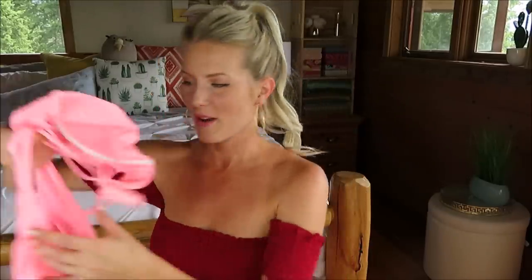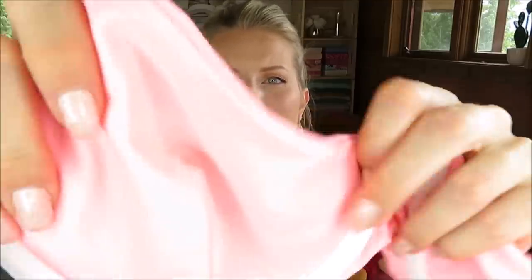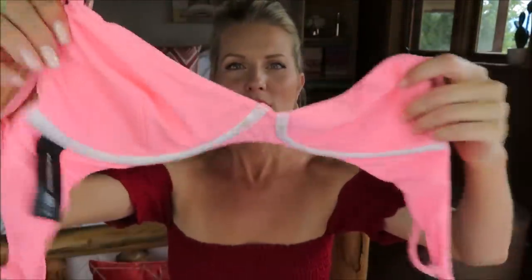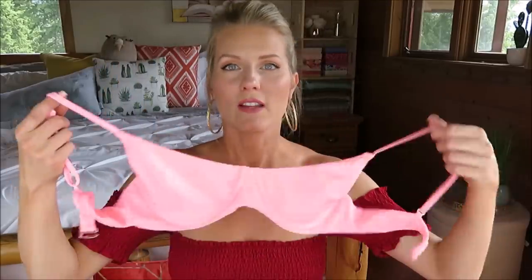Anyway. So the first swimsuit that I'm going to show you guys is this really adorable pink bikini. I'm not sure if you're going to be able to grasp the color. Let's see. Come on, camera. Woo! So this is the top, and it's got these cute little cups. There's no padding in any of these swimsuits, which I really appreciate as well. And it fits like a glove.